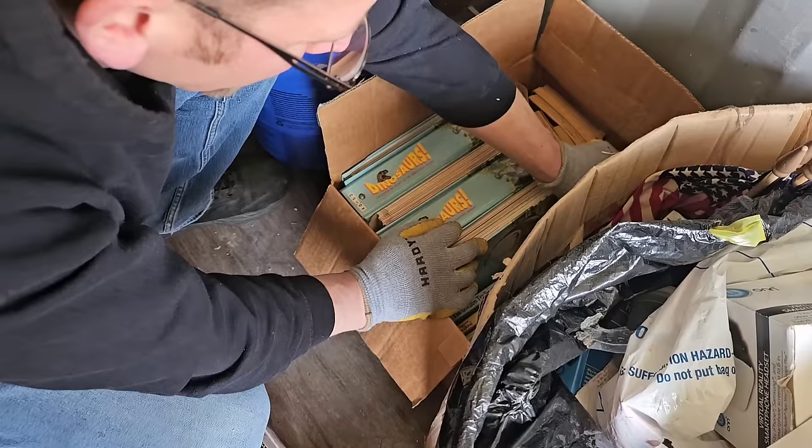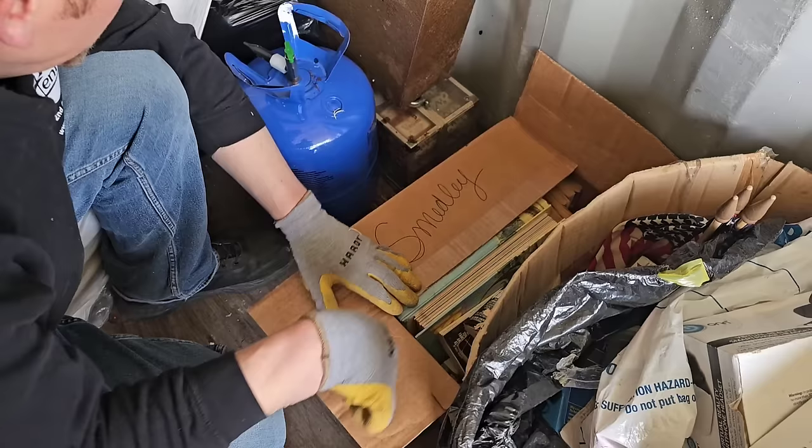What's in this one? Books. Dinosaur books. Maybe we'll find comic books in this type of unit. You're hoping. Dark Angel, Jim Carrey. Is this helium?